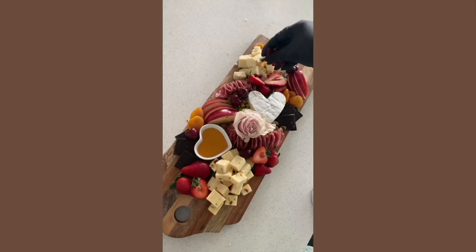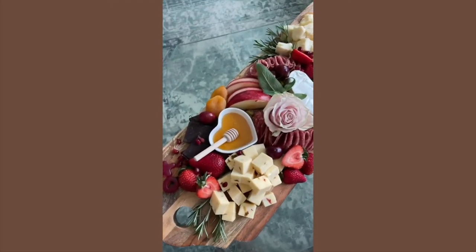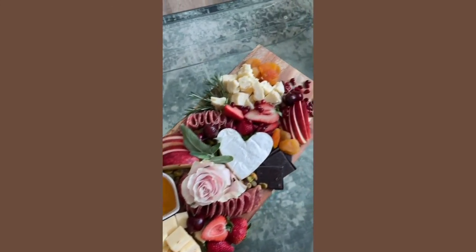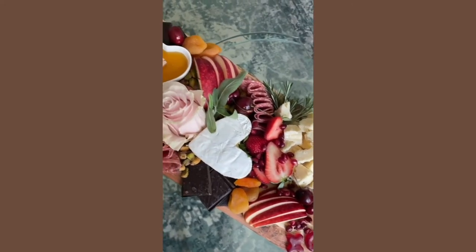And then I'm going to top it off with some cherries, pomegranate seeds, little XO gummy candies, and there you have it. This might be a little bit more than just for two people, but if you guys have it for dinner with some wine, I think it'd be the perfect amount.